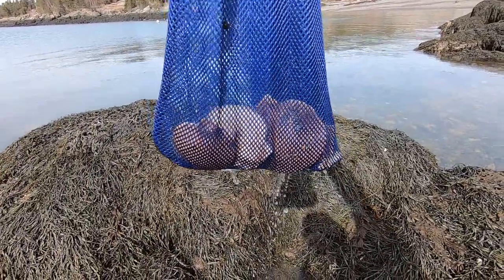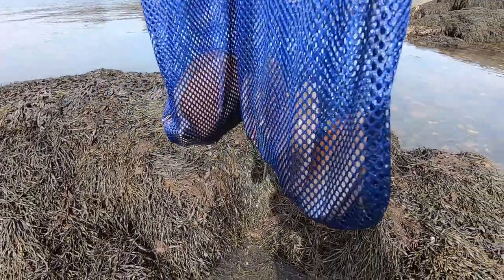So there's my small haul of scallops. I left them in the water there, so they're not too stressed out.